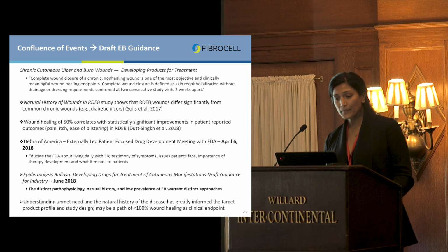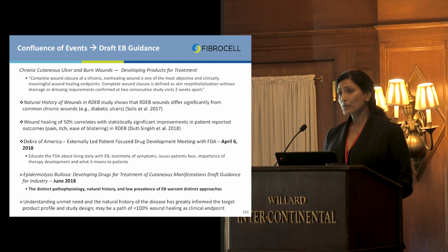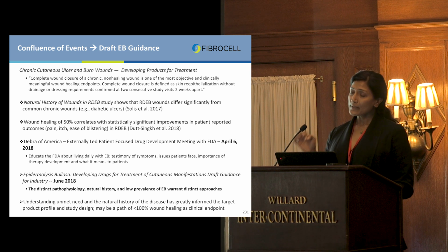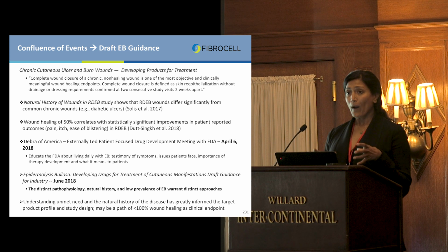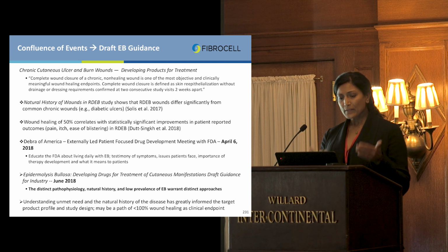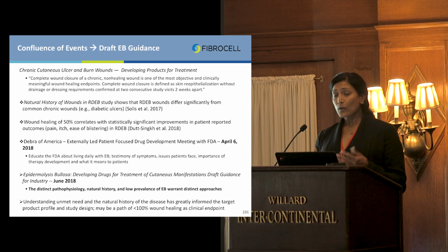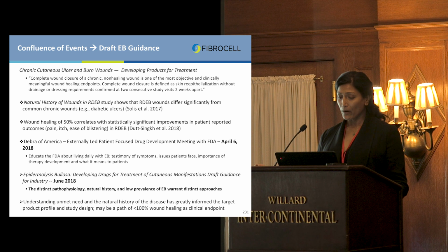More recently, there was a study by another group that is also using a gene therapy approach for this disease, where they transduced keratinocytes, made them into grafts, and used these grafts to treat the RDEB wounds. When this study took into consideration patient-reported outcomes of pain, itch, and ease of blistering, it was shown that wound healing of 50% had statistically significant improvements in these PROs. That is pretty important considering we often think of only 100% as clinically meaningful, but for patients living with this daily, anything to help with the pain and itch and the blistering is going to be helpful for them.